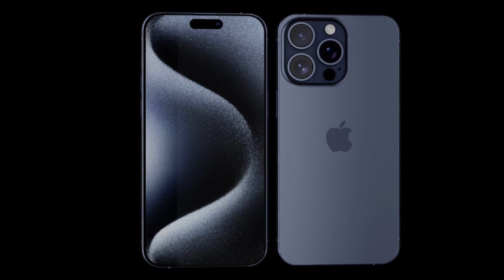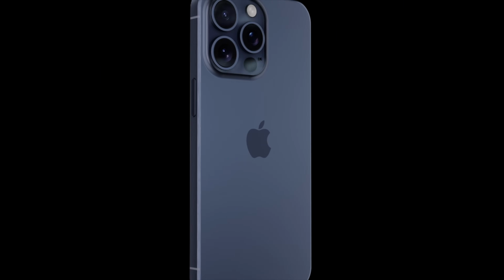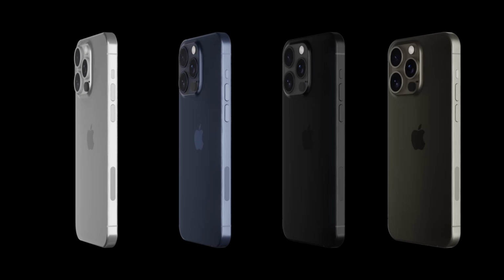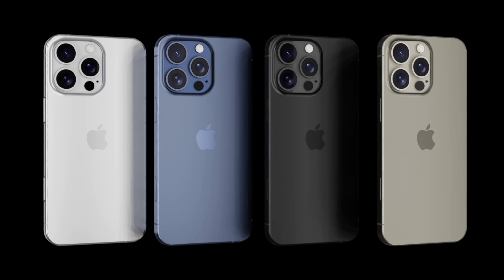I don't know about you, but I'm still trying to get my head around that we're halfway through the time from the iPhone 15 launch to the launch of the iPhone 16, 16 Plus, 16 Pro, 16 Pro Max, and as I always say, that possibility of that iPhone Ultra model too.